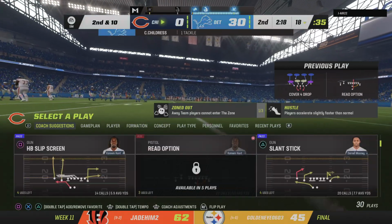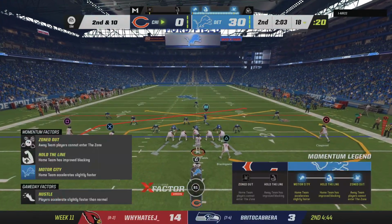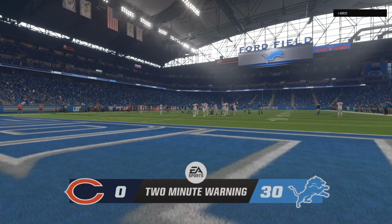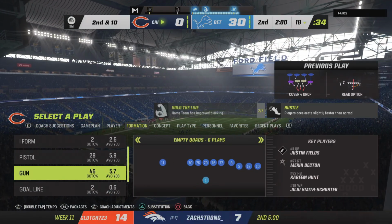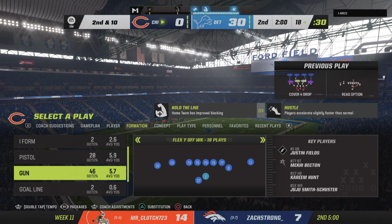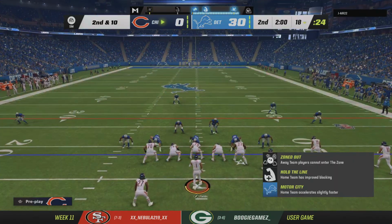1st and 10. No gain on the play. It'll be second down. The running lanes have definitely not been there for him here in the first half, and I don't think it's all been his fault. His offensive line hasn't given him much space. A loss results there. 2 minutes remaining in this first half of football. Second and 10.